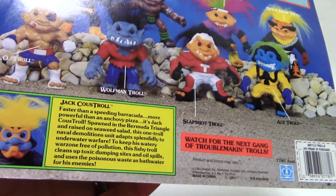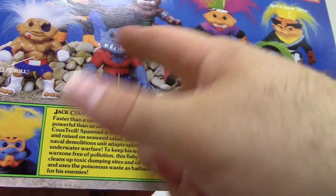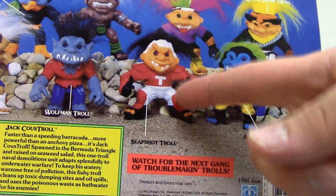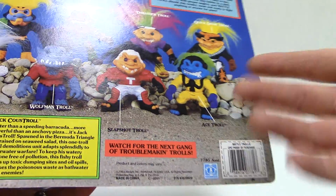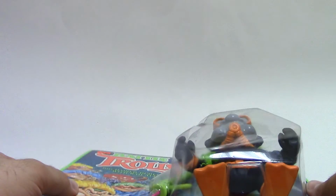Yeah, their profiles are all kind of goofy. They all were puns. Actually, most of them are puns over real things. He's a hockey player. This is like a pilot with no plane because they never made vehicles for this line, really. So yeah, let's crack him open and see what this cool little dude really looks like.